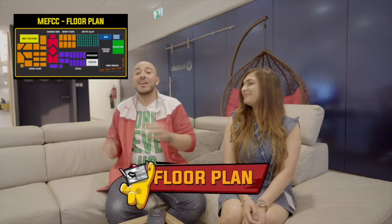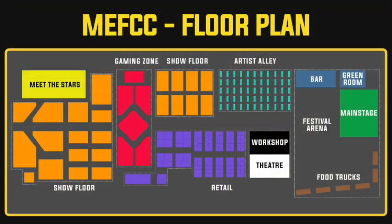Oh, there's the floor plan. So let's take a step back. Last year, it took place in Zabiel Halls 4, 5 and 6 of the Dubai World Trade Center. We're actually shifting to Zabiel Halls 1, 2 and 3. So don't walk all the way outside the metro and go to the other side. It's closer than it ever was.